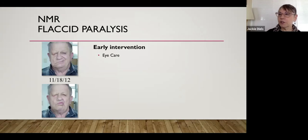So what do we do with these patients? For the flaccid patient, early intervention is eye care. Making sure that their eye is healthy, protected, lubed, especially in a severe case like this, that the patient is being followed closely by ophthalmology. There are various techniques that we can help the patients with, such as how to patch their eye, how to tape it up from the bottom, always following the ophthalmologist's instructions for that.